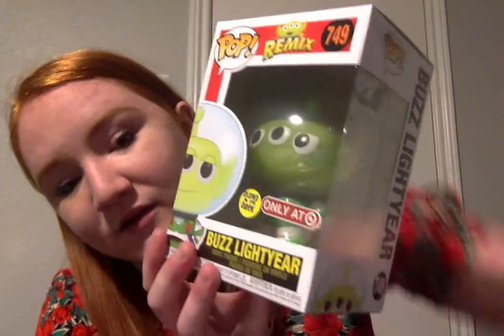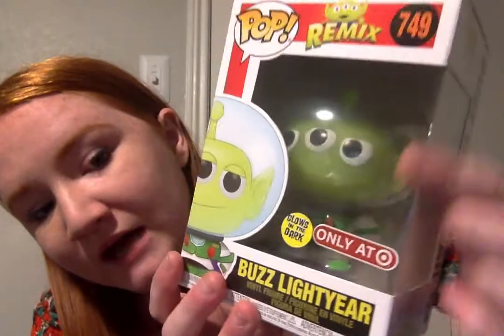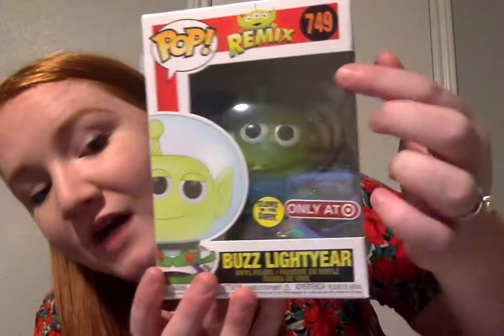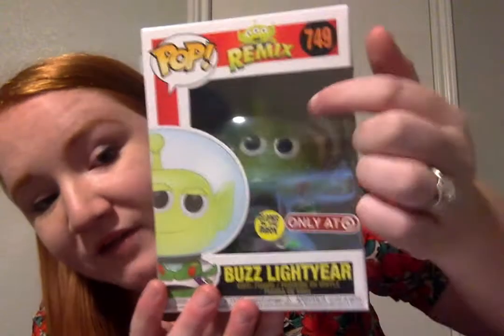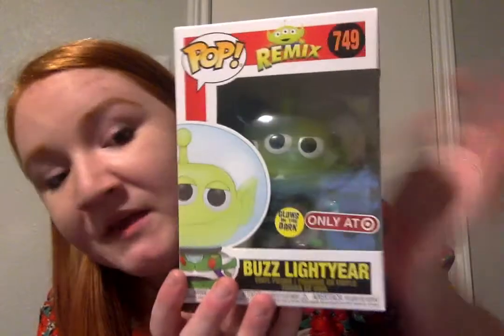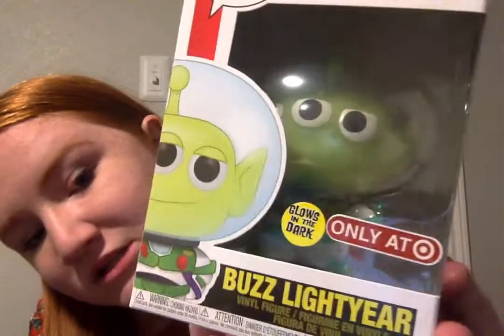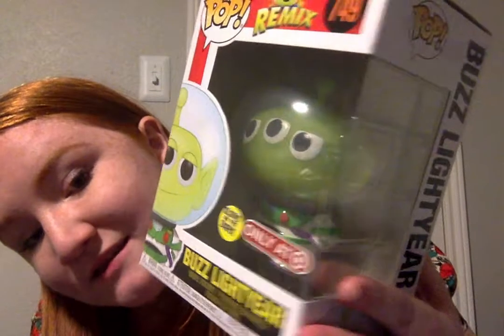Sorry guys, there's a little bit of a glare. But I did get this one. He is kind of translucent for the glow-in-the-dark one, but they just did a great job with his helmet and his suit. I love, love, love this helmet. I love also that the antenna is inside the helmet, so they made it big enough to fit that in instead of sticking it out. I really think it's just the little details, and I just really wanted this exclusive. The t-shirt that came with it is also really cute, and I'm glad that I got to get a hold of this one. They did really well with the Target exclusive ones.